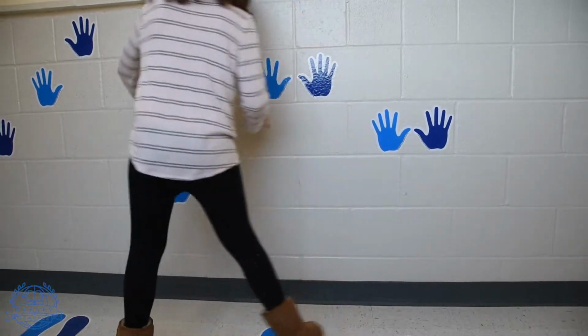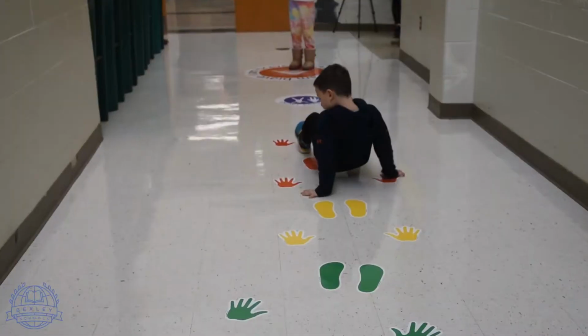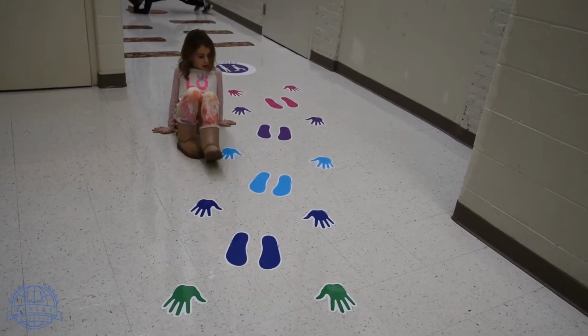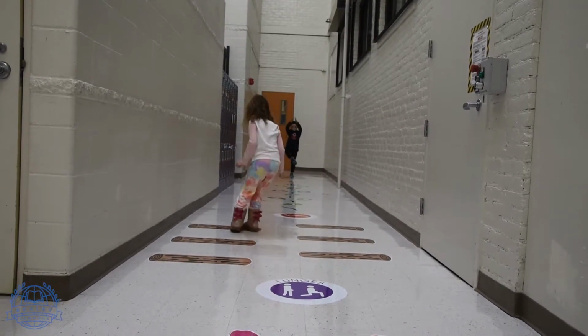walking down the hallway. Students who might be fidgety or have trouble focusing in class can use the sensory path to help get that input so they can come back to class calm and focused. We want it to be fun and cheerful for kids to use, so it's something for everyone.